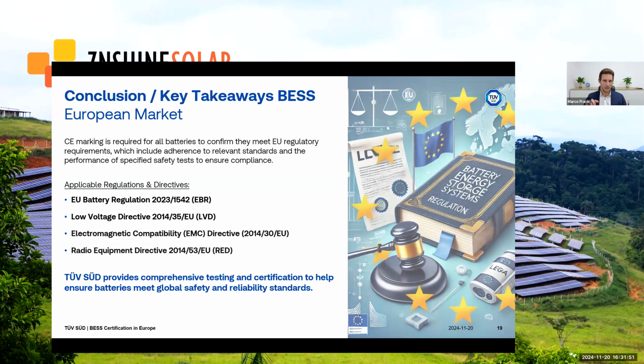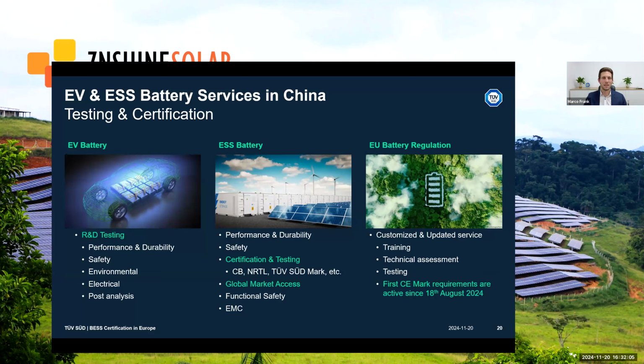So this is just a short insight into the key requirements, but we are more than happy to help you with entering the European market. If you have any questions, let me know. As TÜV Süd, we provide service for EV batteries mostly for R&D testing, but also ESS batteries, where we do performance, durability, and safety tests, focusing on certification and global market access. Also, EU battery regulation is one of our key capabilities to help customers, and also the people who put the battery on the market, to help entering the European market.